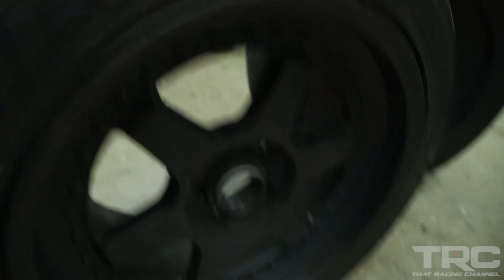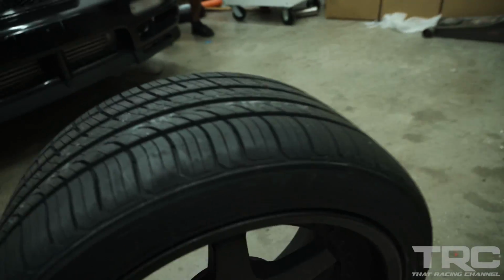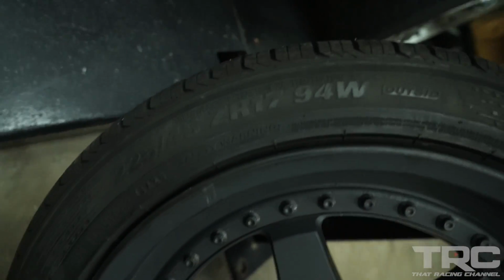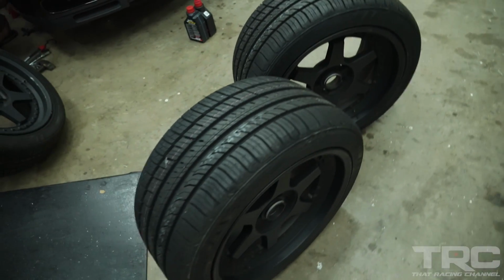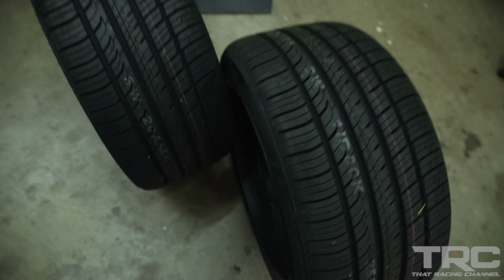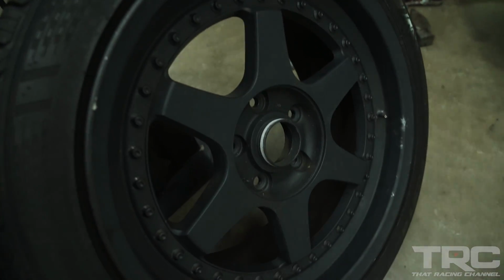All right, we got our fresh set of Kumhos here. Kumho all season, whatever the cheapest we could find. 255/40R17 for the front, 225/45R17. So just something to get rolling for now, nothing too fancy. This might be one of the heaviest set of wheels I've felt in quite a while, that's for sure. Oh yeah, these things are heavy. But you know what? They came with the car and they're free, and they're gonna stay on for now.